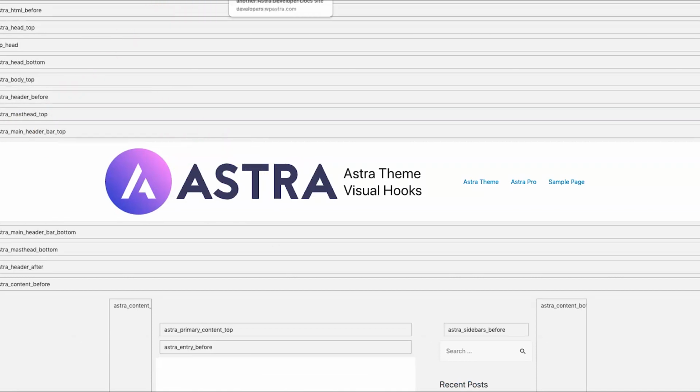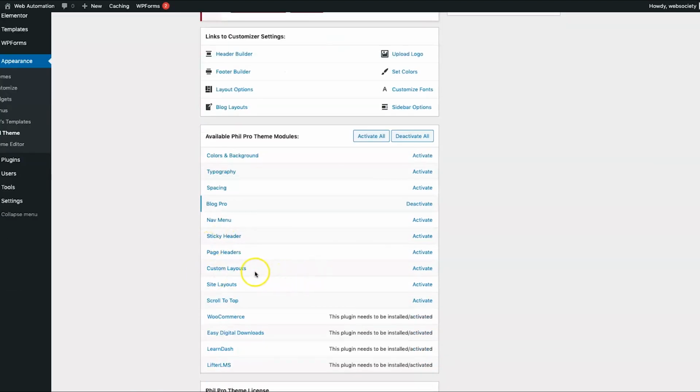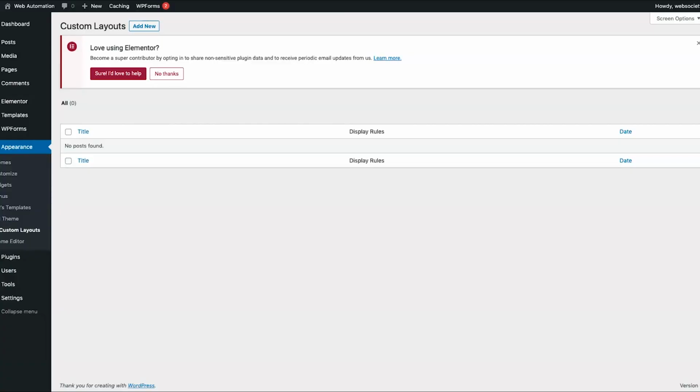Now, I haven't really mastered this, but what you need to do is come inside to the Astra theme, or now in my case it's Phil's theme, and click on that. Now you want to come down to custom layouts. This is probably going to be the easiest way to do it. Click on activate, and then it's going to bring up a settings tab. Click on settings. And what I've actually done, so I don't butcher it too much, is opened up documentation for the custom layouts.